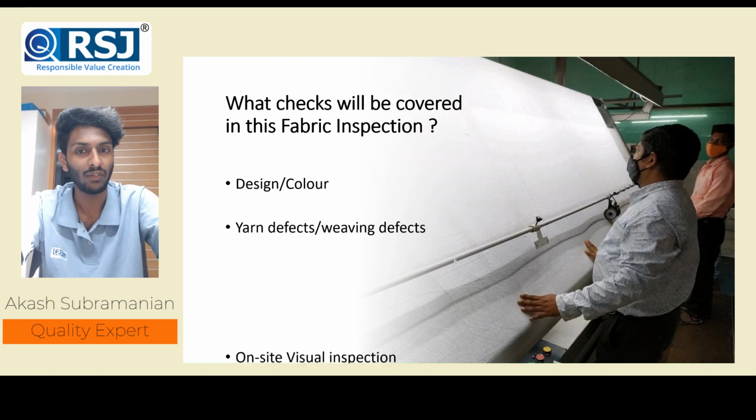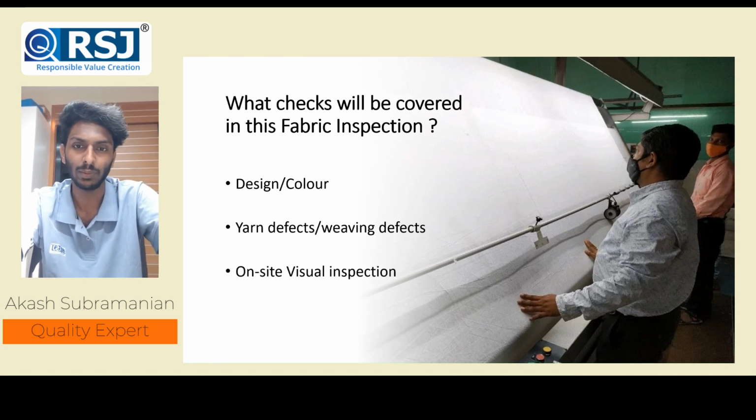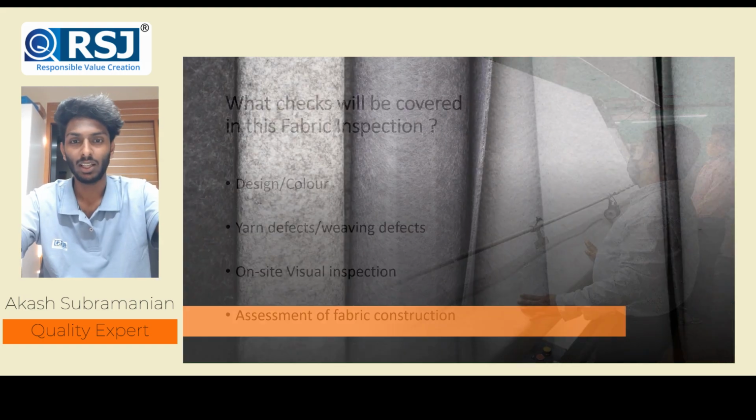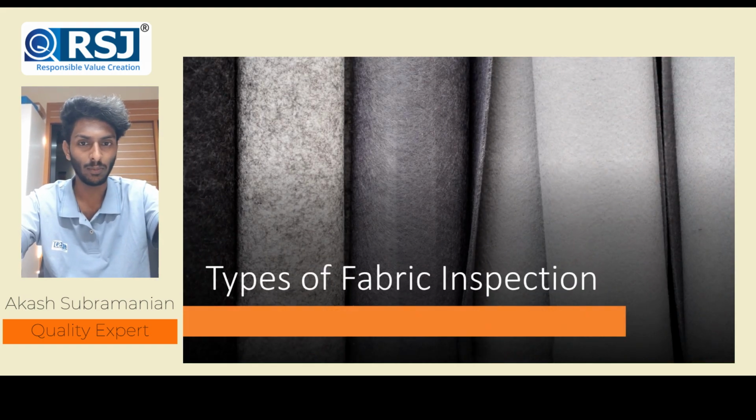Next is on-site visual inspection. On-site visual inspection is a technique of detecting defects through the naked eye, to ensure that the equipment is producing the fabric properly, or to ensure that the manufactured fabric is as per the client's specifications. Next is assessment of fabric construction. In this, technical checks like ends per inch, picks per inch and the GSM of the fabric will be checked.